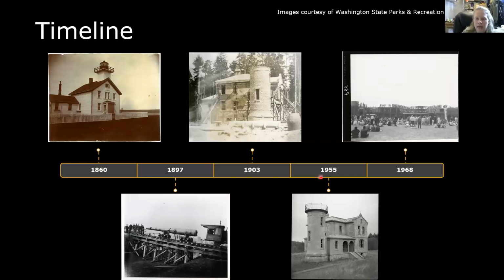And then in 1968, one of the next big momentous occasions for Fort Casey, once it was a park, was when the two big 10-inch guns were installed. Those were brought over from Subic Bay in the Philippines, to much fanfare. A couple of smaller 3-inch guns were brought earlier in the 60s, all through the same scheme. You can see in that photo that most of Coupeville, if not a good chunk of the island, turned out to celebrate the grand opening and installation of those guns.